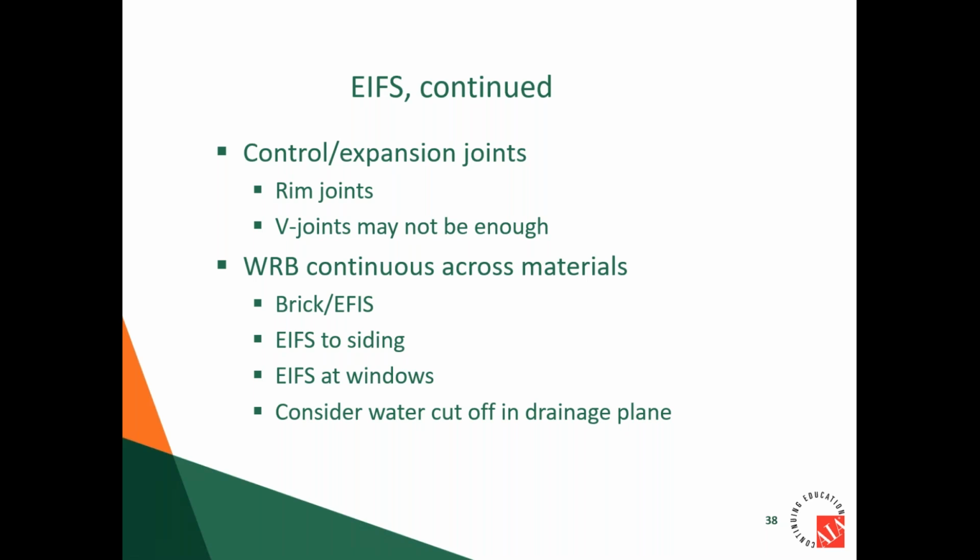Also, if you've got a weather resistant barrier behind there, you need to drain that out and have some flashing. Weather resistant barriers need to be continuous, again, across that brick to EIFS, EIFS to siding, EIFS at windows, wrapping the weather barrier into the openings, getting those things sealed off. Where is your weather cutoff point on a window? Your primary seal, is it at the thermal breaks in the windows or at the outside? Those things all have to be considered.